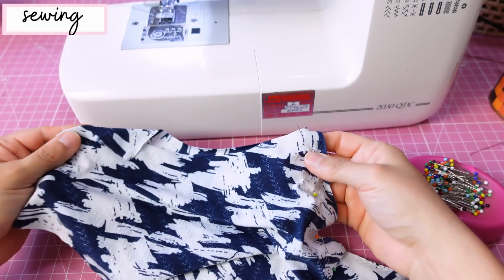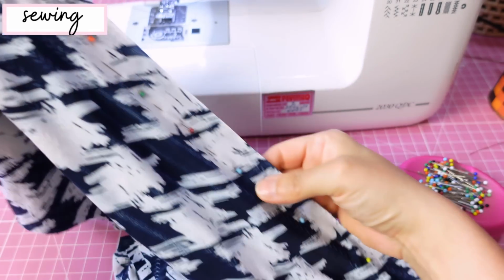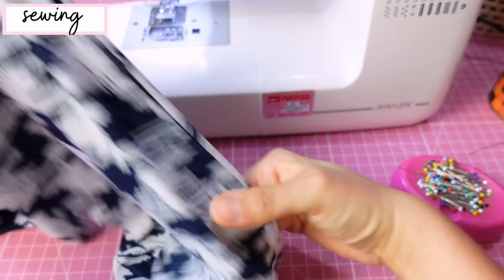So the first thing I did was sew the center back seam. I pinned the whole thing. I know a lot of people just don't pin and just wing it. I tried not to do that because sometimes you can end up with wonky seams. And sometimes one side can end up being stretched a little at the end when you're trying to forcefully match it up. So I would try to avoid that.